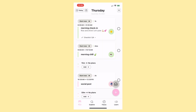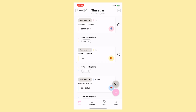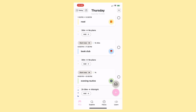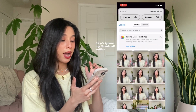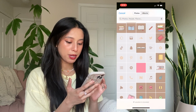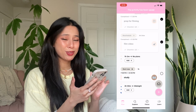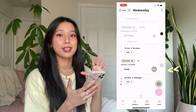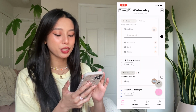And it is really cute to look at your full day of tasks with all the different little color coded icons. You can do a similar thing that we were talking about with Google Calendar, wherein you color code different types of tasks. And you can even actually add in your own custom icon. So let's say maybe I just want to add in this cute little book icon. And now it's got that cute little icon. So you can really make this planner look super aesthetic and your own if you want to choose your own little custom icons.